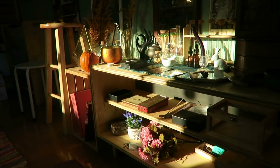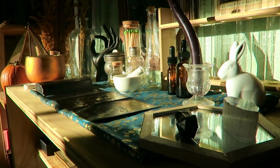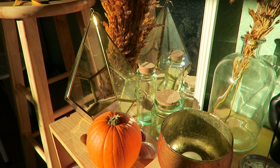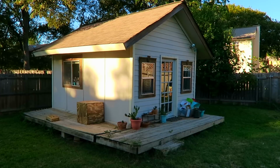So I'm going to give you this studio tour as kind of a solemn memory of this place. I'm going to miss it so much, and hopefully the next house we find has something like this, or I can build my own eventually. But yeah, let's get started.